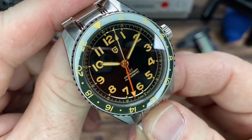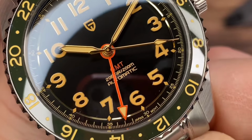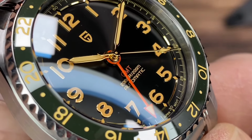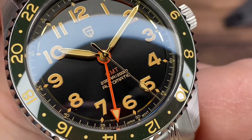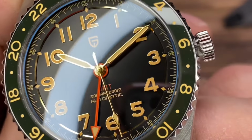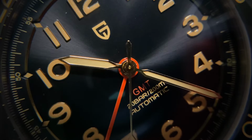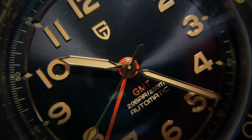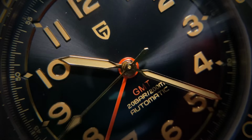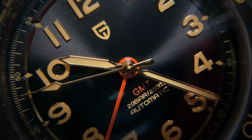The black is jet black. I'm trying to see if the black has any sunray. Doesn't look like it does. Because on, at least the mock-up shots that are online, it almost looked like it was a sunray dial, but this looks like it's flat to me. And as a little correction to what I said earlier in the video, you can see under macro and with low light that there is a bit of a sunray dial there. Just looks more of a flat black under bright light, but you can see definitely a little bit of texture here. Very, very fine in the low light conditions.